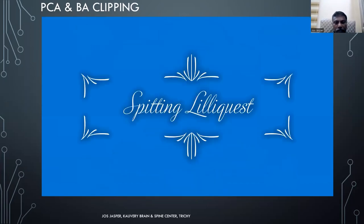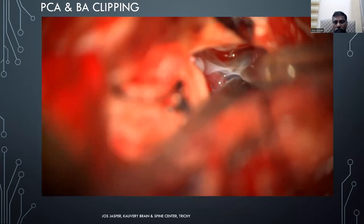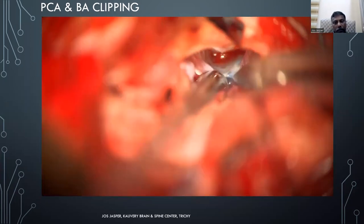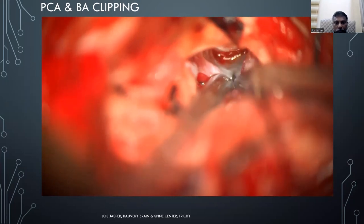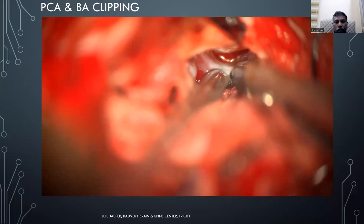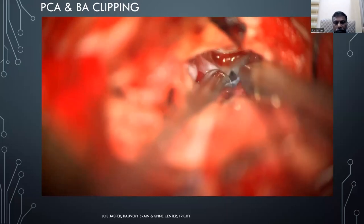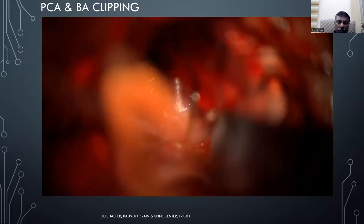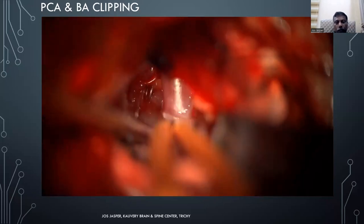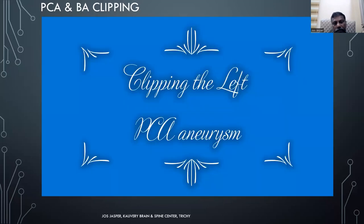So first, obviously, we are going across the Sylvian, splitting the fissure, etc. I'll take maybe just another 1 minute more. So this is the basilar. You can see the basilar bifurcation there. This is very high magnification.